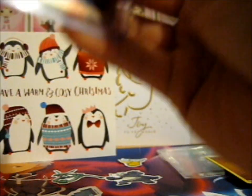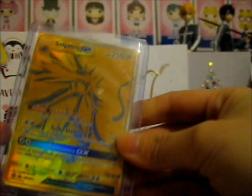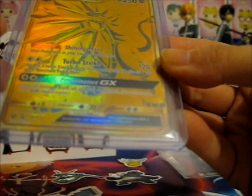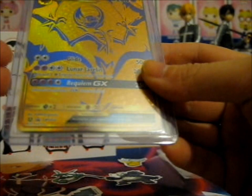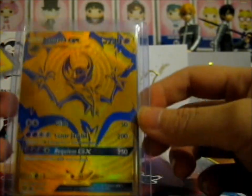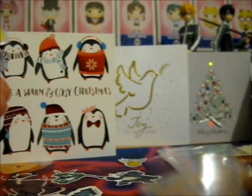Okay, so here is the gold Ultimate Art Promo SM104 Soul Value, along with the Ultimate Art SM103A. I had A on the thing for Ultimate Art. Anyway, the gold Lunala GX to add to my Soul Value Lunala pages.